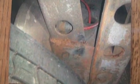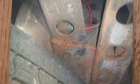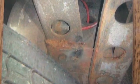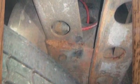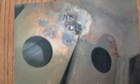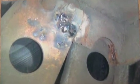We're looking at the frame of the sliding tandems, rear tandems, and as you can see the weld, it was, let's say, a junkyard repair. This is definitely a no-no by the Federal Motor Carrier Standards. That's not a legitimate repair, and it's falling apart, it's damaged, and it's dangerous.